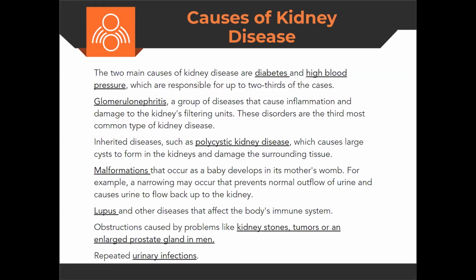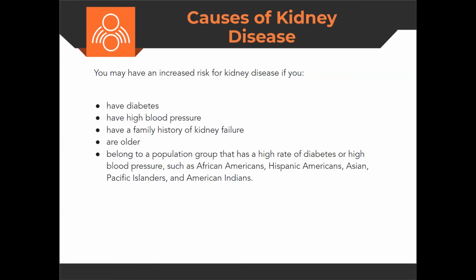There are autoimmune diseases like lupus that affect the body's immune system. Obstructions caused by problems like kidney stones, tumors, or an enlarged prostate gland in men, or a history of repeated urinary infections. What causes increased risk for kidney disease? Like we talked about earlier, if you have a history of diabetes, history of high blood pressure, have a family history of kidney failure, going back to the beginning, are just in a general older population, or you belong to a population group that has a high rate of diabetes or high blood pressure, such as African Americans, Hispanic Americans, Asian and Pacific Islanders, and American Indians.